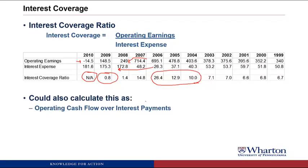Now, another way we could probably look at this is operating cash flow over cash interest payments, and it might look better there, but that wasn't something that I was able to necessarily find. But the bottom line is, one thing that we have to continue to worry about for Vulcan is their ability to generate enough cash from operating the business to cover this very high interest expense they have from their high debt load.